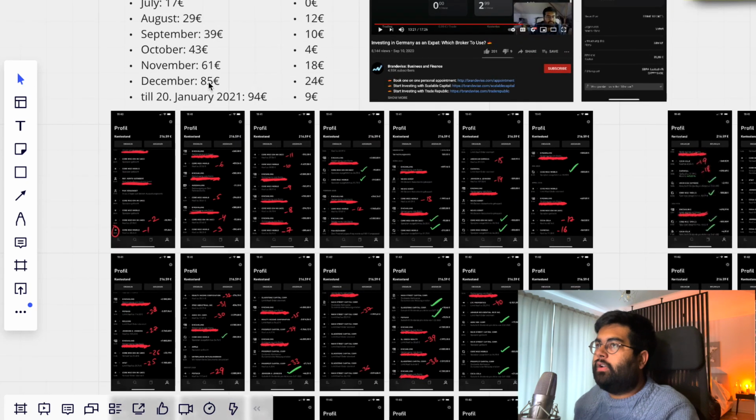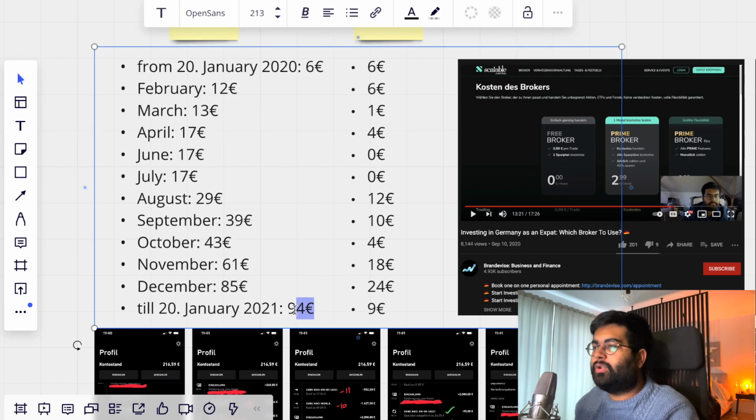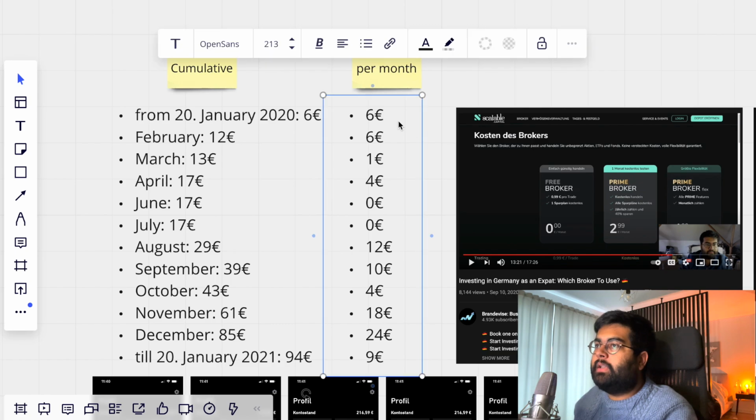When I did all of this, towards the end, it turned out that I was spending around €94 for one entire year on Trade Republic. January was €6, Feb €12. So this is cumulative costs, which means the costs just keep on adding up so that I can see the final number in the end. Whereas if I take a look at the per month cost, January was €6, Feb €6, March €1, April €4. In June and July I was not trading, investing, purchasing or selling much because I did not have any money. Then August €12, September €10, October €4, November €18, December €24, and January €9.